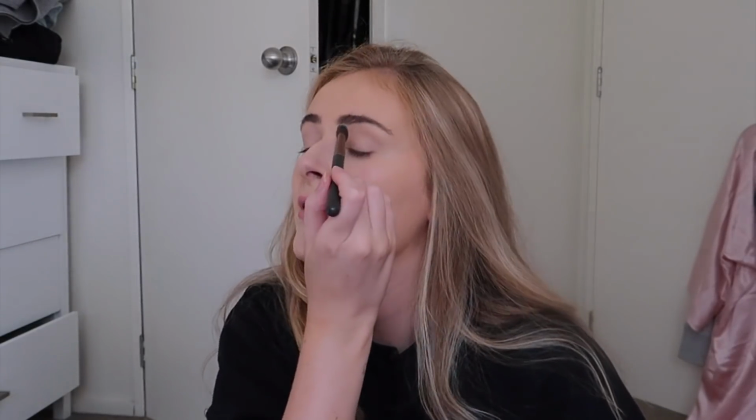I don't really contour my nose, but I've been bringing this down the side and it just makes my nose look a lot skinnier. This kind of area is where you get darkness. See how bright that looks? It just sits in my hand. I might just use it to set my lid too, but I use a really tiny bit.